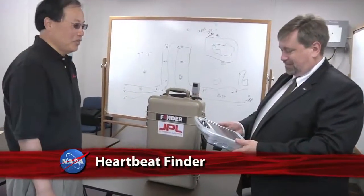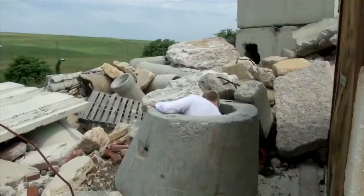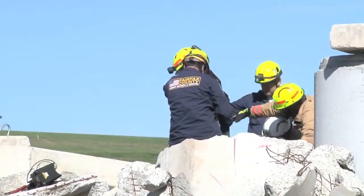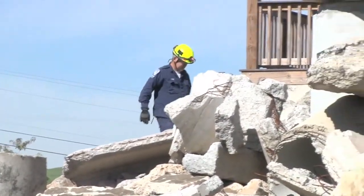NASA and the Department of Homeland Security demonstrated a new radar technology named Finder, short for Finding Individuals for Disaster and Emergency Response, designed to detect heartbeats of victims trapped in wreckage. We've used NASA technology that's normally for science, for finding, let's say, the surface of waves or even tracking spacecraft, and we've turned that to the use of saving lives here on Earth. In demonstrations like the one held recently for the media in Northern Virginia, Finder has located people covered in 30 feet of crushed materials, hidden behind 20 feet of concrete, and from a distance of 100 feet in open spaces.